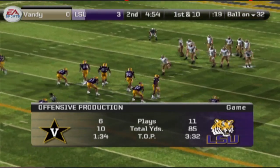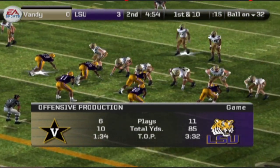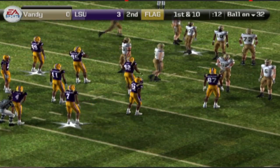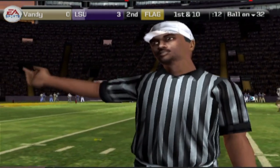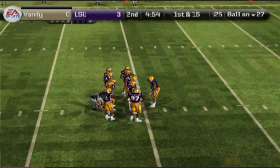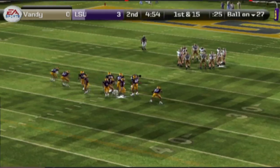They'll start this drive at the 32. The Commodores come out showing 3 wide. Might have been some early movement up front. Dead ball. Won't start on the offense. 5 yard penalty. Well, that will move them back 5 yards. Yep. It's not going to make life any easier on this offense. First down.